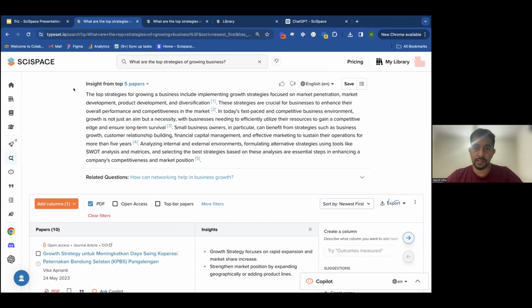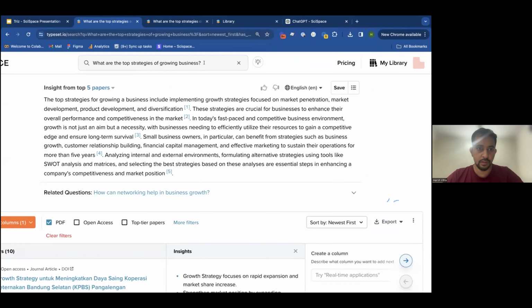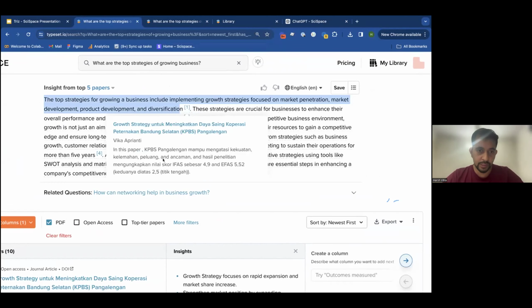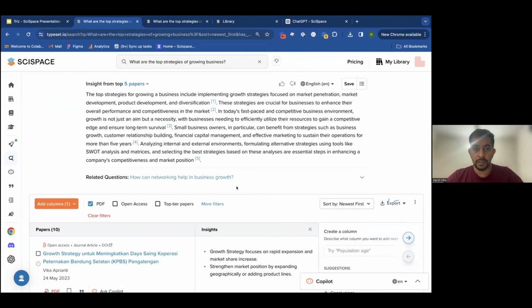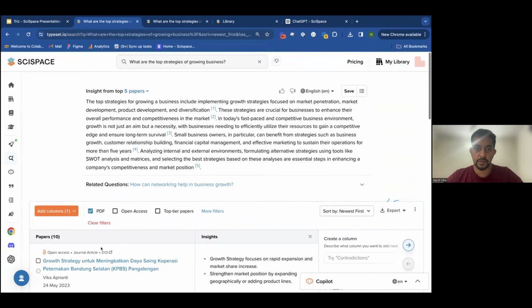Another very interesting thing which happens in the span of 5 to 6 seconds is for all those top papers, an insight is generated for you. This insight is directly answering your question, which you have mentioned here. Okay. And it is also with citations. So for example, if this statement is being answered here, it is coming from one of these papers directly. So you can get this insight directly from the top paper. So you might not even need to go into these papers below.